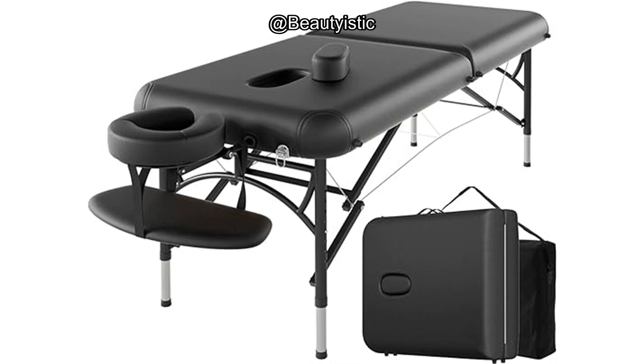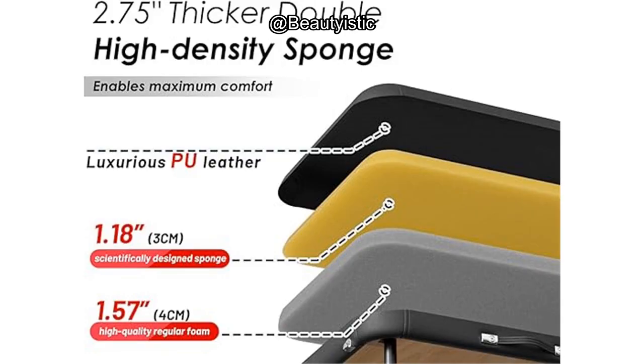Its aluminum legs and arch-shaped bed frame support up to 1,100 pounds, ensuring stability during use. Non-slip feet protect various floor surfaces, and the height is adjustable between 23 to 33 inches, accommodating different therapy needs.